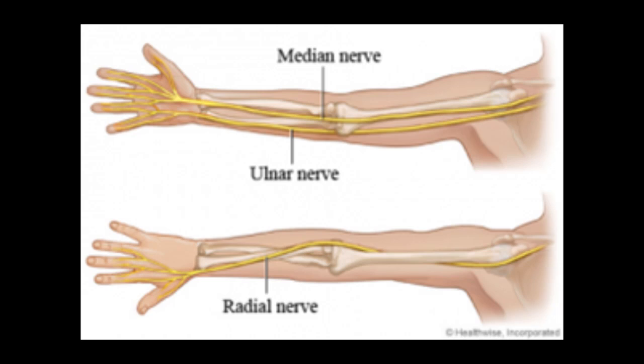So this is a picture of the different nerves in your arm, and I cannot feel my thumb, index, or middle finger, which the radial nerve goes to. So somehow the radial nerve got damaged in my fall, but eventually my body will repair it. It just takes a lot of time.